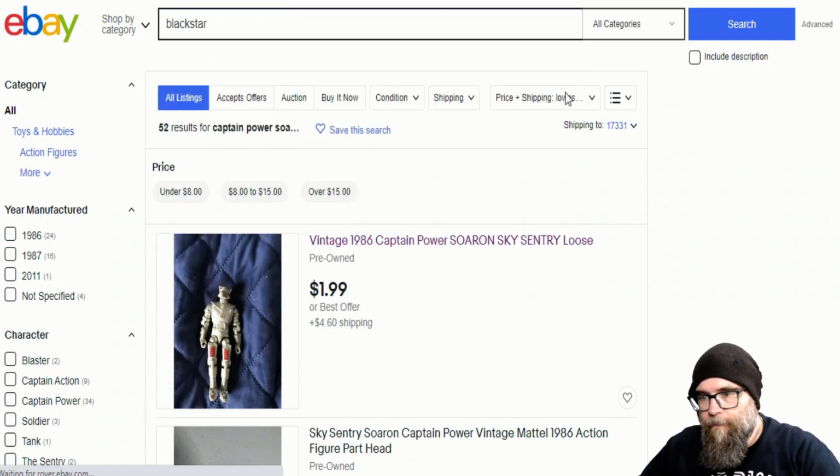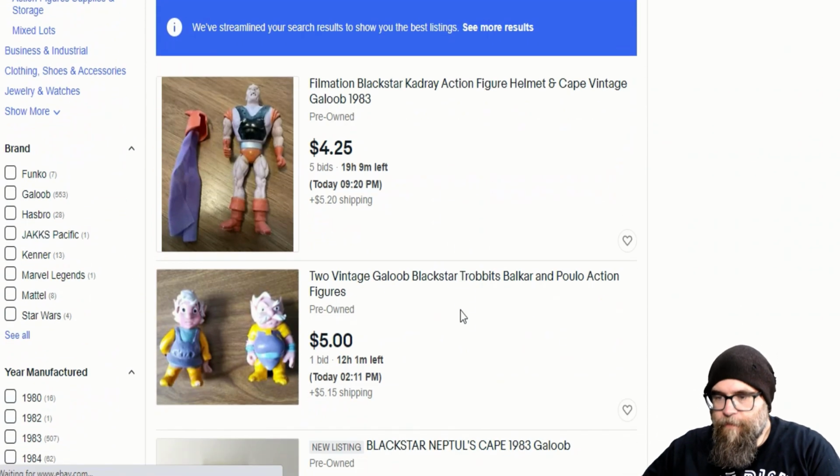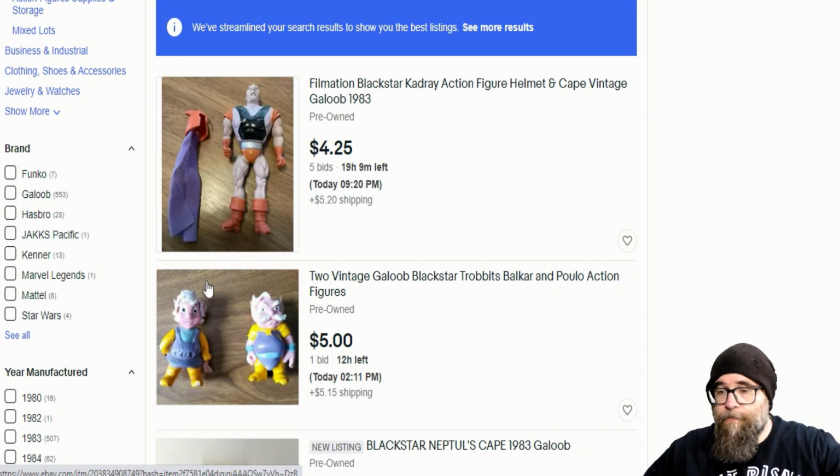Now, Black Star. And hopefully this search criteria stays. It does. We've streamlined your search results. Okay, so for around $10, you get this dude, Cadre, who is like the bad guy's right-hand man, if I remember correctly. Comes with his helmet, his cape. Sorry for the beeping. That is the washer finishing up.